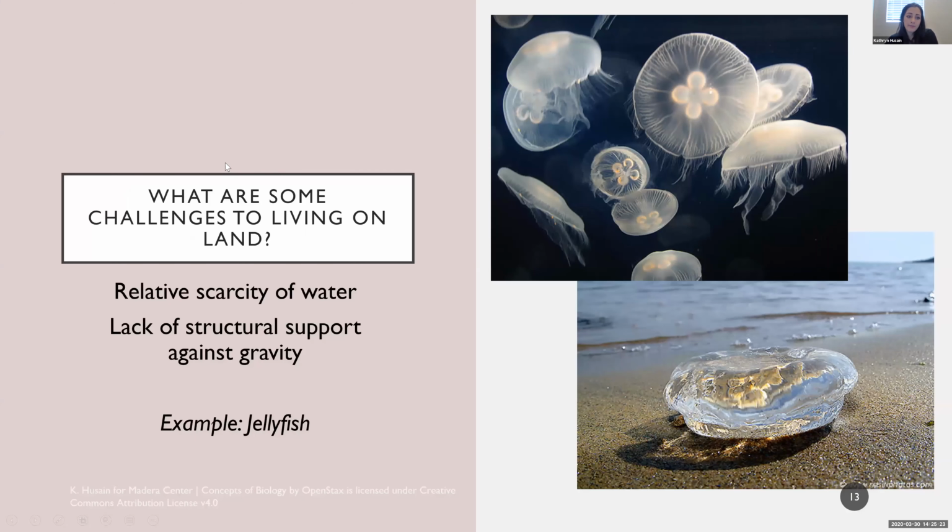So all life originally arose in the oceans. Our planet is covered in oceans, and that's where a lot of the original bacteria and the universal common ancestor were located. So in water, we have a lot of benefits. We're constantly surrounded by water. We're constantly surrounded by nutrients. We can just release waste products directly into that water. We don't have to hold them in our body.